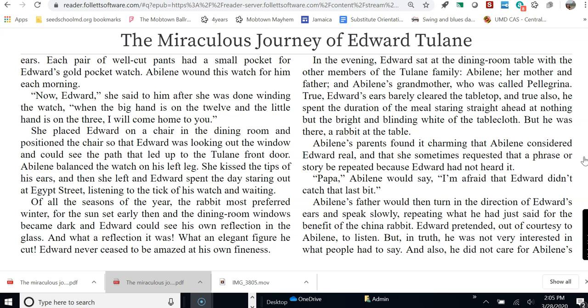Of all the seasons of the year, the rabbit most preferred winter, for the sun set early then, and the dining room windows became dark, and Edward could see his own reflection in the glass. And what a reflection it was! What an elegant figure he cut! Edward never ceased to be amazed at his own fineness.